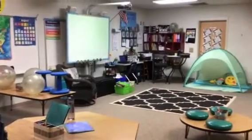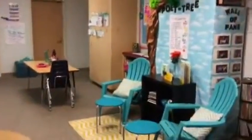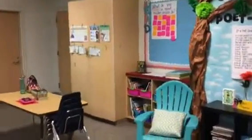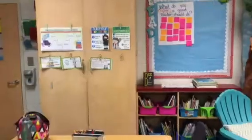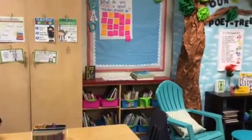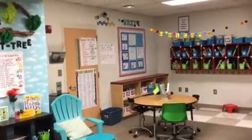It's a process of buying things from year to year, writing Donors Choose grants, and year by year I've just added different seating options for my students. Inside the closet behind my small group table, I also have stools and I have camping chairs that we pull out if students would like to sit in any of those seats as well. I really like the option of having that small rectangular table instead of a horseshoe table. It just doesn't take as much space.